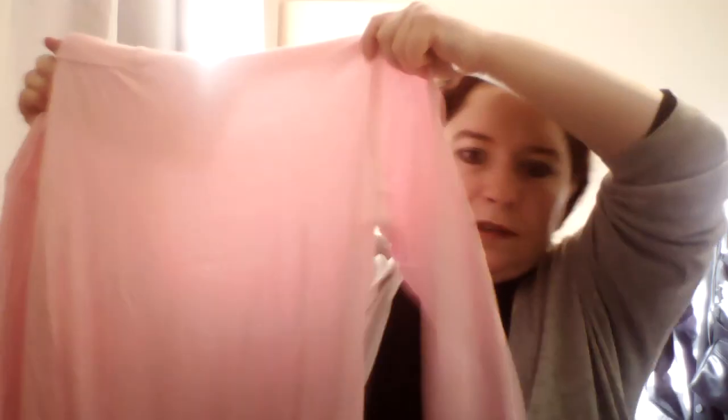So, it's this. It's my pattern neck, and it's bright pink and it's light pink, and I really love this colour, so I ordered that one. And that's what I wanted to show you.